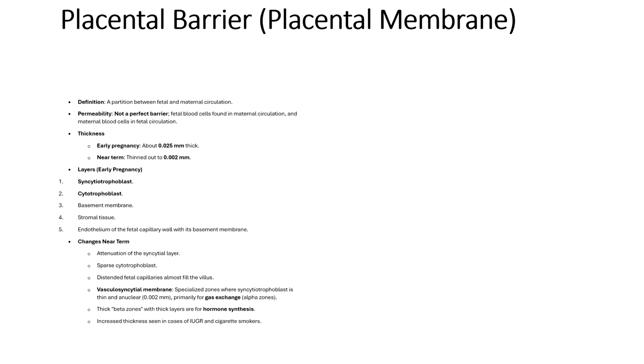And it changes during pregnancy. You mentioned it gets thinner. Yes. In early pregnancy, it's relatively thick, maybe 0.025 millimeters. It has several layers. The outer syncytiotrophoblasts, then an inner layer of cytotrophoblast cells, a basement membrane, some connective tissue called stroma, and finally the wall of the fetal capillary, the endothelium.